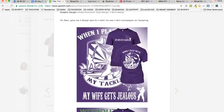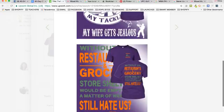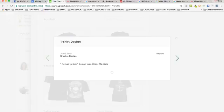Look at this, "When I play with my tackle, my wife gets jealous." It's a funny husband and wife thing, married men could wear this kind of shirt, and it's kind of like a joke. But look, they designed this. Now look at the elements here. It's text and elements. So this designer has the ability to do text and elements as well. And you also know they have the ability to do ads, because these are ads right there.